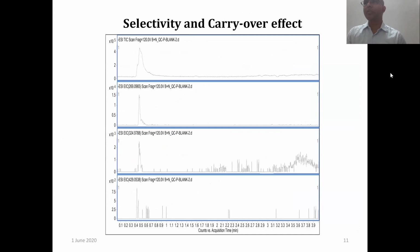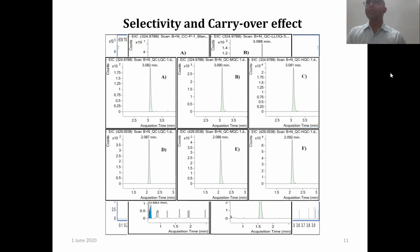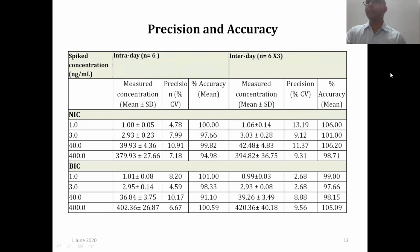This is an extracted ion chromatogram of blank plasma. This is an extracted ion chromatogram of blank plasma on the left hand side, and the right hand side is our samples at LLOQ level. And these are QC samples at LQC, MQC, and HQC for both niclosamide and bicalutamide. The method was found to be precise and accurate.